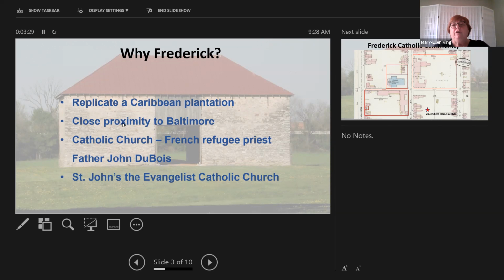And the other thing that brought them there was the Catholic Church. And in the Catholic Church, they had a French refugee priest, Father John Dubois, who was also from France by way of Saint-Domingue. Now, prior to the French Revolution, the state religion of France was Catholicism. So that's where they kept all their records. So when you go to be baptized, your record, if you are an upper class person, will include your grandparents' names, your uncles' names, anybody with theirs names. They'll actually sign the parish register.